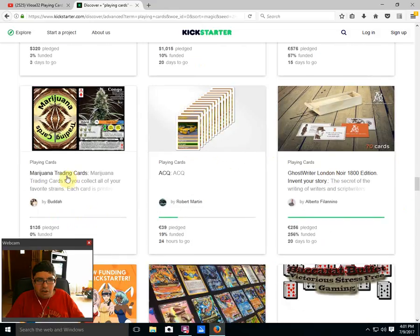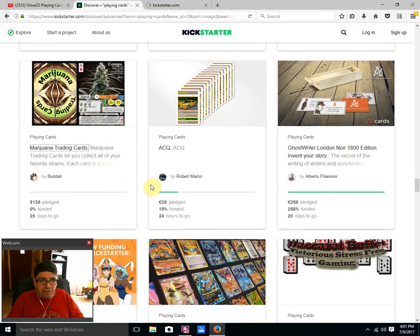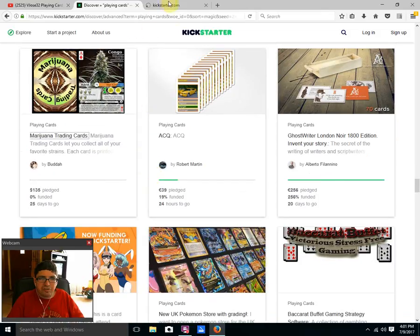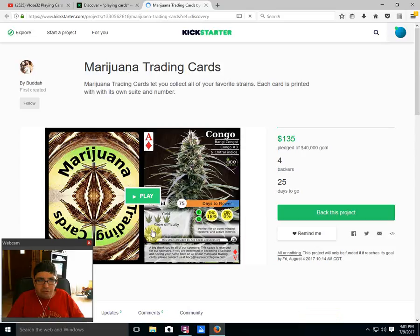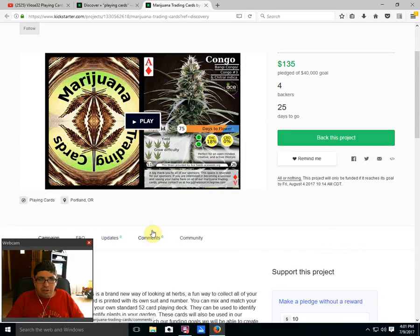Then there's marijuana trading cards, playing cards. I don't know. It's 0% funded, 25 days ago. It's not going to happen. It's been long established that marijuana themed decks on Kickstarter do not do well, and this looks absolutely horrible. Let's have a look. The back design says marijuana trading cards on it. It's horrible. And the faces, they got indexes. They're even different from one corner to the other, the indexes.